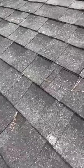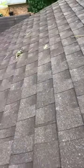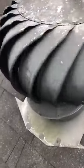You see all the splatter, all the little white marks. There's gonna be little hail hits, and you got some big hail hits. Go around, check the soft metals.